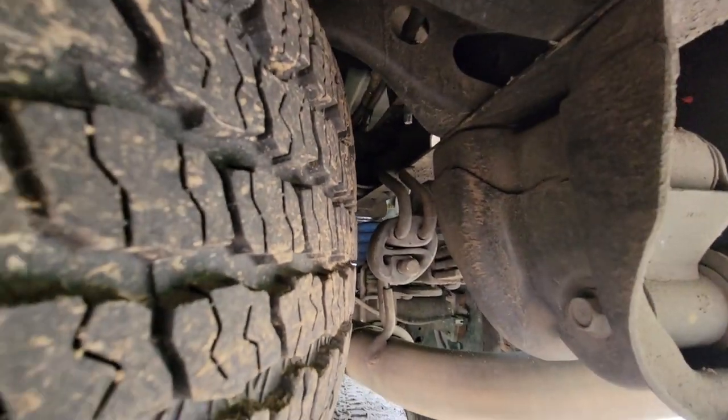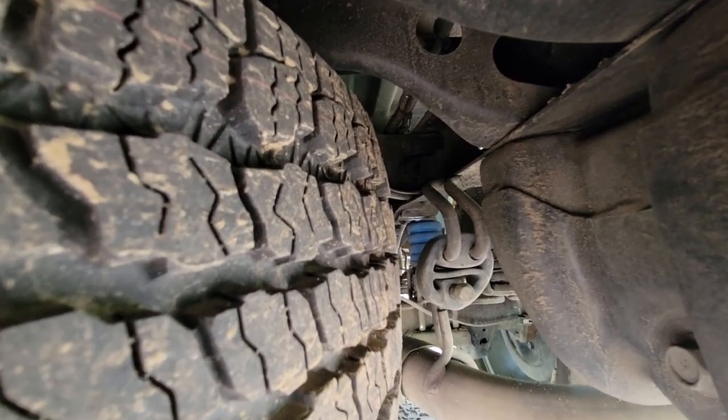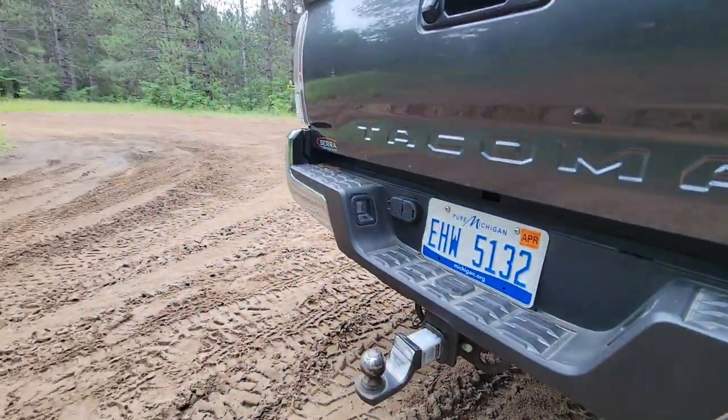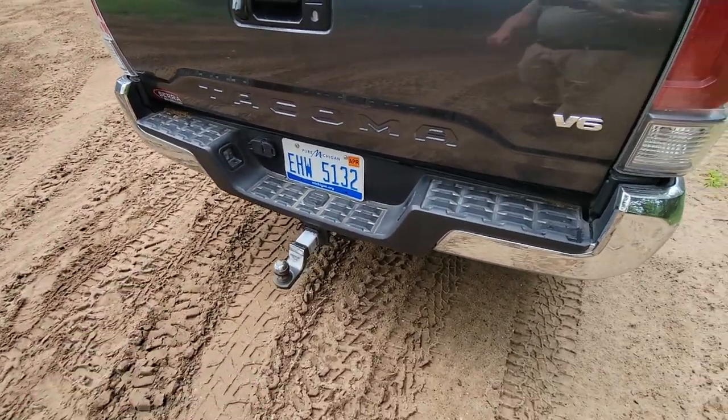If you can see those blue ones way up there, they are bump stop replacement Sumo springs. Because I tow a 3,000 pound trailer with tremendous tongue weight behind this for pressure washing, I put those on it.